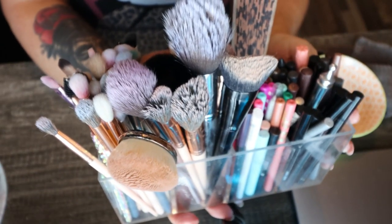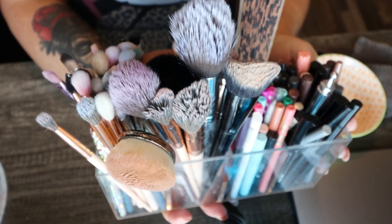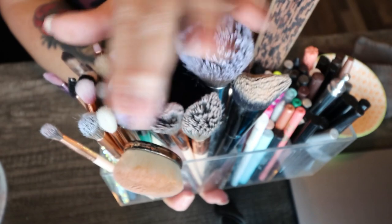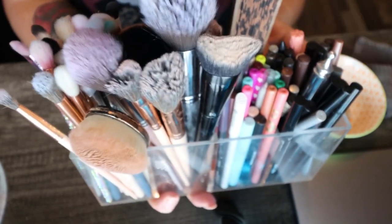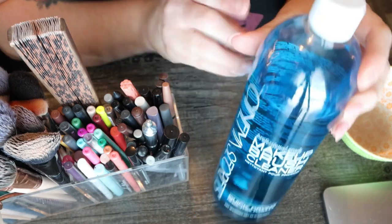All right, my makeup brushes are clean. Look at that. Such a satisfying feeling. That took me about a quarter of the time that it took me to clean my brushes with soap and water. And these are dry. I could use these brushes right now. Wow, I am impressed.